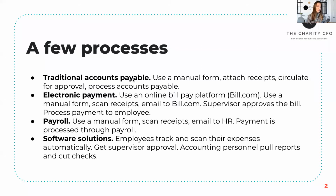But basically, with these options, employees track and scan their expenses automatically. So as the transactions are happening, they're uploading their receipts in real time. They get supervisor approval. With some platforms, you can get that at the end of the month or the end of the week or whatever duration you choose, or on a transaction by transaction basis. So whether that expense reimbursement is done on a personal card or on a corporate card, you can get supervisor approval depending on the platform, either way.